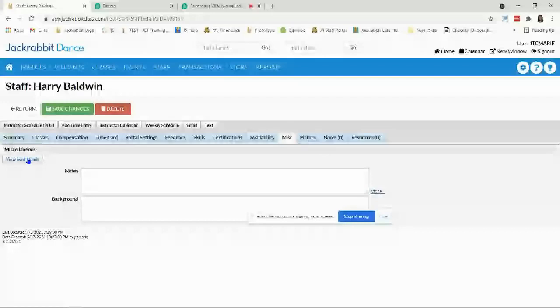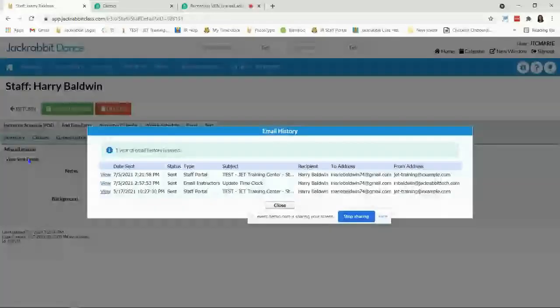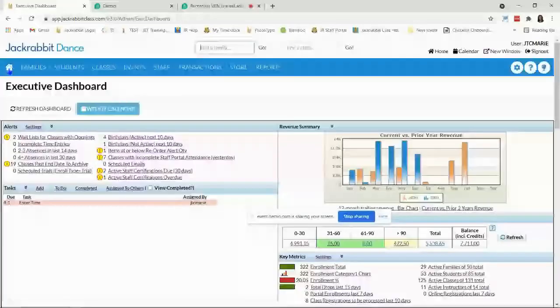And their miscellaneous tab, which is already open because I was in here earlier today. So just like on the families, it's on the miscellaneous tab. And then right here, you can see the view sent emails. So just for example, right here, on July the 5th, I sent Harry an email advising them to update their time clock. So there's no more having to go through user activity to try to find those sent emails, which is going to save you, again, tons of time.